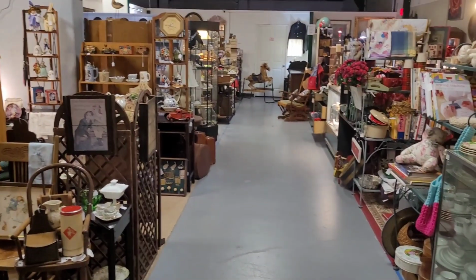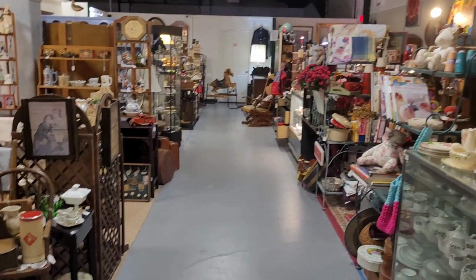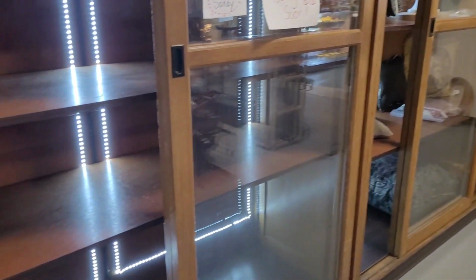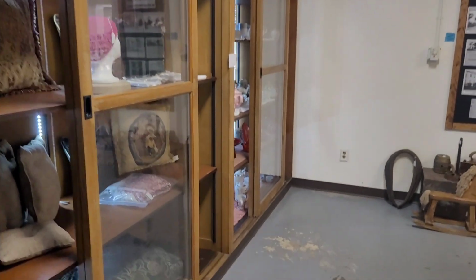And she's here looking through the amazing antique mall that we are in. They have such great stuff here. It's phenomenal. Everybody's filled up now and we're gearing up for the spring. This is going to be a new vendor right here. We're gearing up for a spring fling at the end of March.